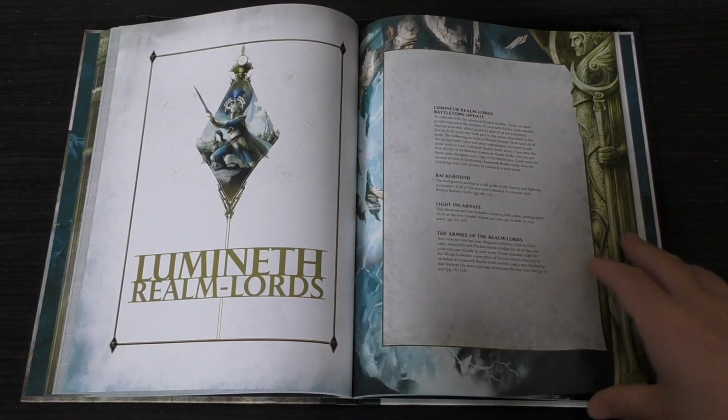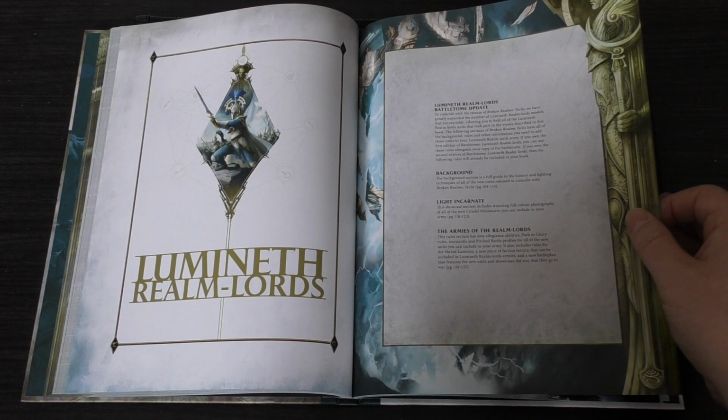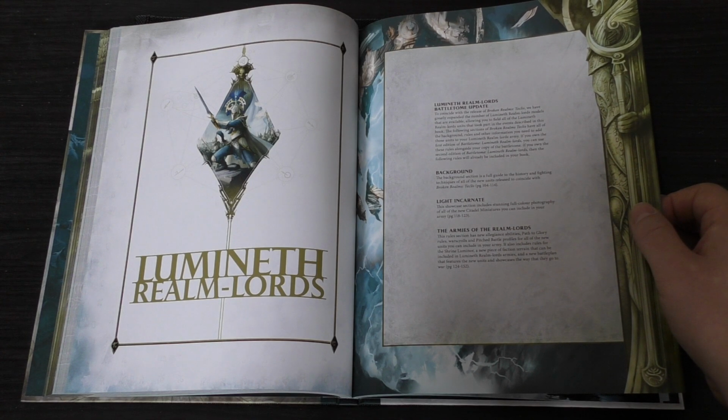And then you've got Luminesce Realms Battle Tome Update. To coincide with the release of Broken Realms Teclis, we have greatly expanded the number of Luminesce Realms models that are available, allowing you to field all of the Luminesce Realms units that took part in the events described in this book. The following sections of Broken Realms Teclis have all of the background rules and other information you need to add those units to your Luminesce Realms army. If you own the first edition of Battle Tome Luminesce Realms, you can use these rules alongside your copy of the Battle Tome. If you own the second edition of Battle Tome Luminesce Realms, then the following rules will already be included in your book.